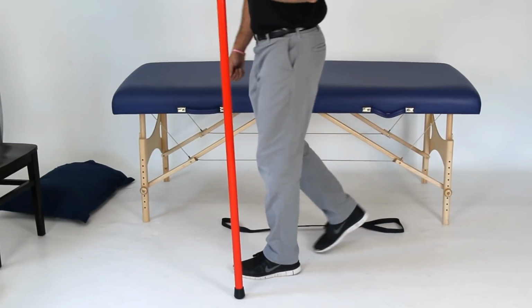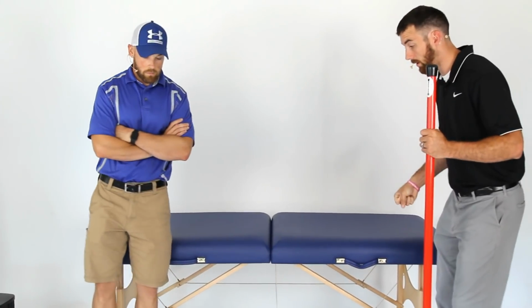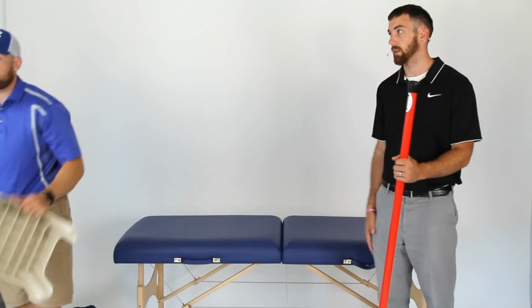Early on, you're not going to want to put a lot of weight on your leg. You're going to be using a walker, so you're going to have that hobble, and that's another thing you've got to work on: putting more weight through your leg. You might start out with 50%, working up to 100%.